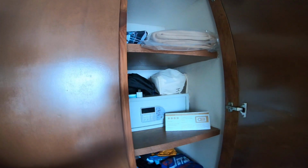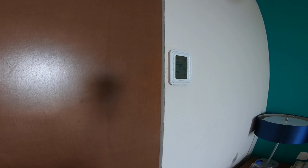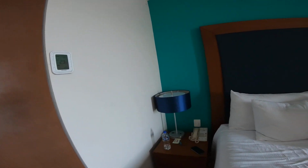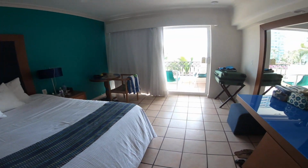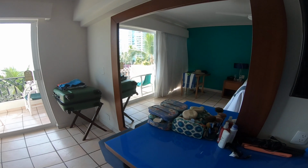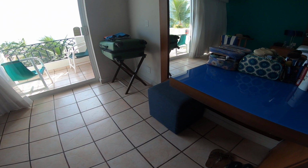The air conditioner in our room works really good. Thermostat's right next to the left-hand side of the bed. We have it set at 20. The maid just left a few minutes ago, so it shows 23, but it will cool off quite nicely. Bedside tables have some storage space. Everything works quite nicely. Got a makeup area, nice big mirror, seat to get ready.